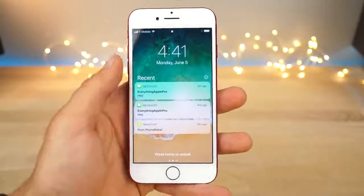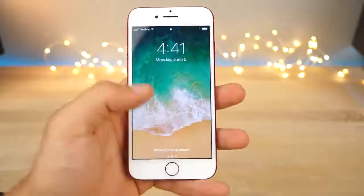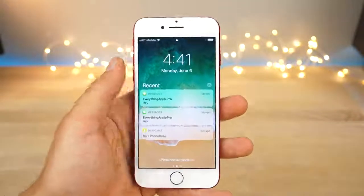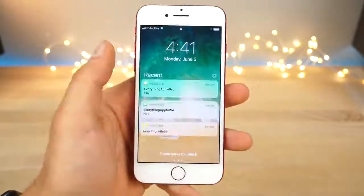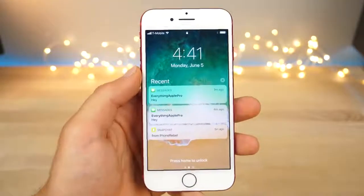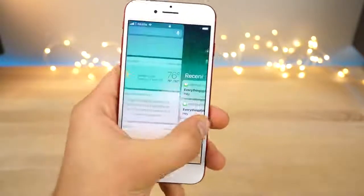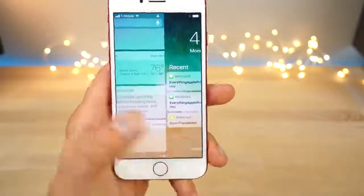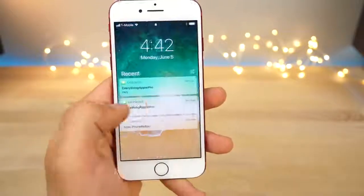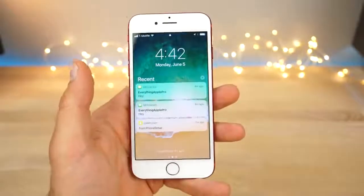Now, the notification system on the lock screen has been rethought, so you can bring up older notifications right here, and that completely replaces the swipe down from the top over there. Super neat. And that way these notifications don't just randomly disappear, they're always there. Over here is your widgets view. As you can see, there's some bugs with iOS as it is still a beta right now. Over here is the camera, so that's just as usual.